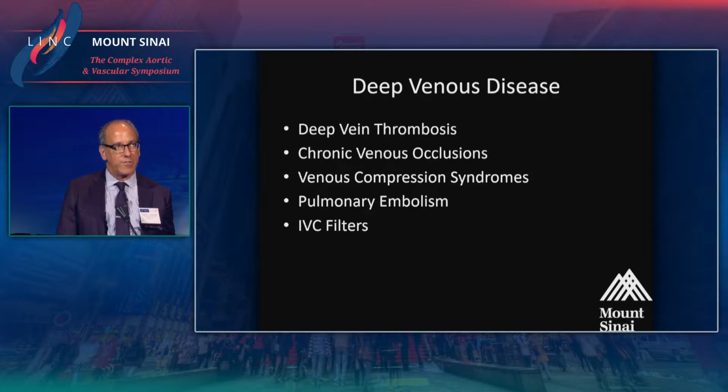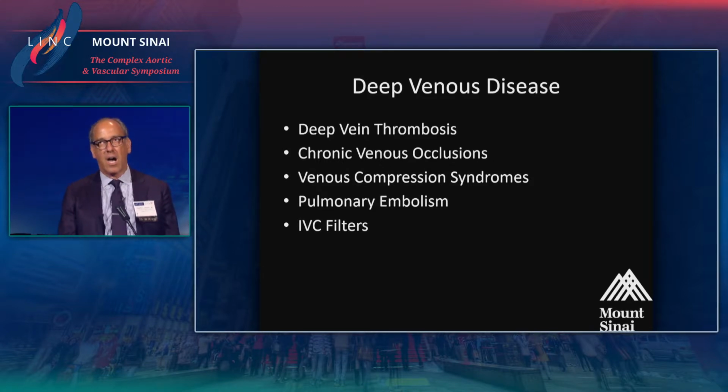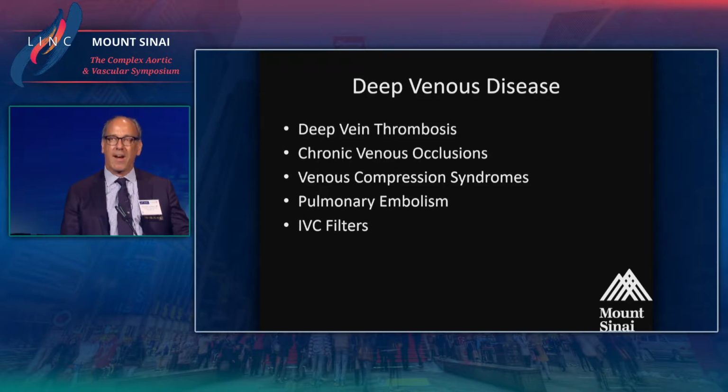the manifestations of which not just for acute and chronic pulmonary embolism, but also chronic venous occlusions, the post-thrombotic syndrome, venous ulceration, which is unfortunately a real epidemic in terms of healthcare spending, certainly in the United States, but I also know globally as well. There's a tremendous amount of research that's emerged in the last 5 to 6 years that appears to align venous compression syndromes with not only incidence of leg swelling, leg edema, and the post-thrombotic syndrome, but perhaps even deep vein thrombosis and pulmonary embolism as well.